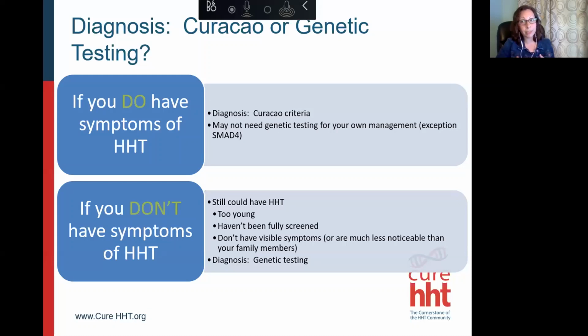If you don't have symptoms of HHT but you have a family history, Dr. McWilliams talked a little bit about this, but we know for some people, if you're too young to show some of the age-related symptoms, you may not know that you have any symptoms, but you still have HHT. It could be that you don't have any of the more visible symptoms yet. If you haven't been fully screened, then you might have AVMs in the liver, the lungs, or the brain, and just not realize that because you haven't had any screening.